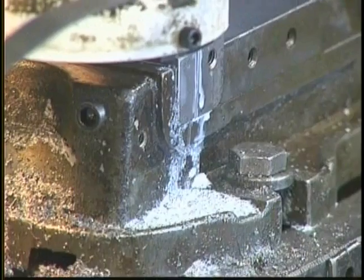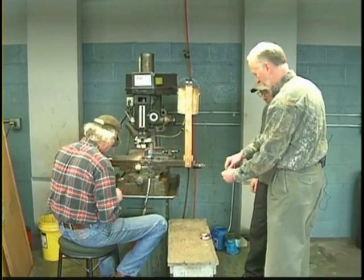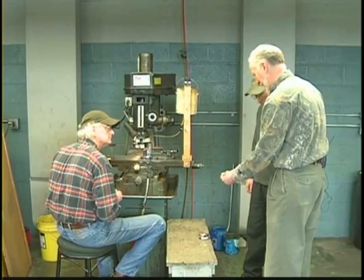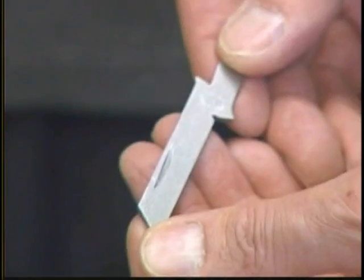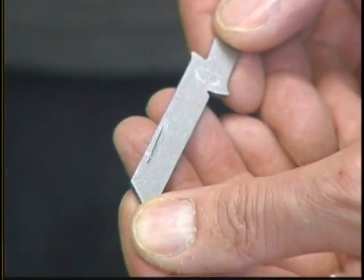Now there's a little bit of oil being dripped on it to keep it cool at the same time. So when I go to open the knife, that's the place that I catch a hole. That's called a nail mark. Now after we get done nail marking, we'll take the job right behind us here and we'll drill the hole in the tang.